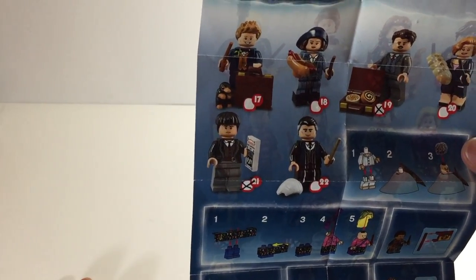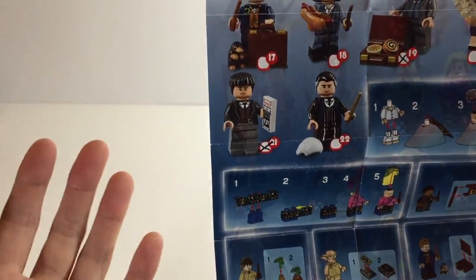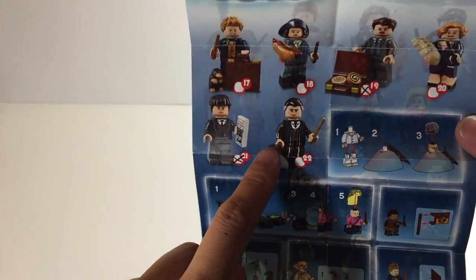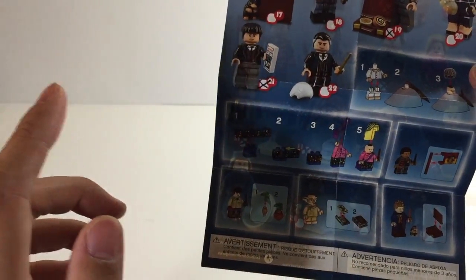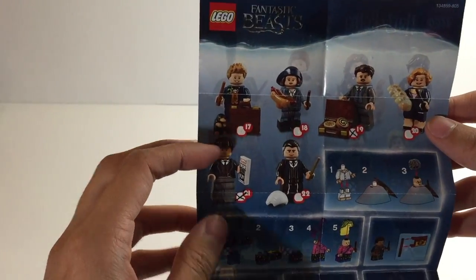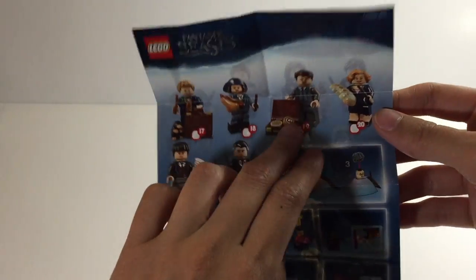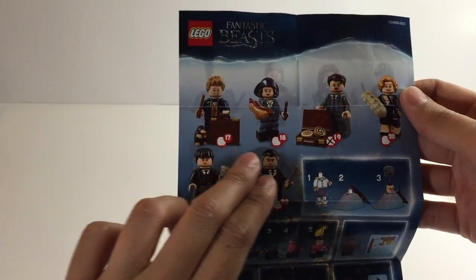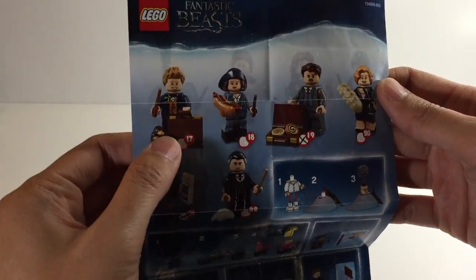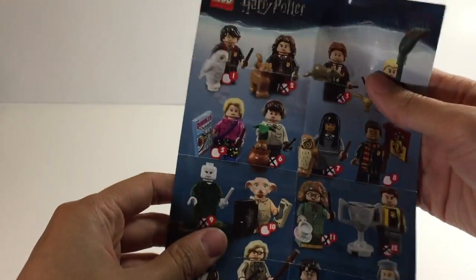Grindelwald. Yeah. Colin Farrell, basically. I'm not that interested in him, actually. Funny enough, because I think he's a chase figure. He's like the rare one that I have no interest in whatsoever. So, literally, I couldn't care less if I got him. But the people I'm most interested in getting, out of the Fantastic Beasts, I am happy I got Kowalski. He's one of the ones I wanted. But I would like to get Tina and, of course, Newt. Just, you know, as a pair.